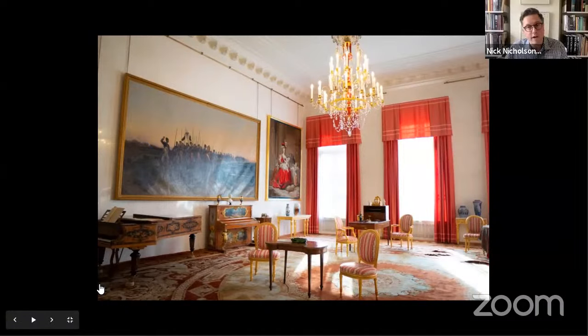The suite of chairs that was originally in the room no longer exist. So instead of making copies, they took a set of chairs that were similar, that were designed by Charles Cameron for another room at the Catherine Palace, and they used those instead. They took the opportunity to restore those. They're upholstered in the same fabric that the original chairs were upholstered in.